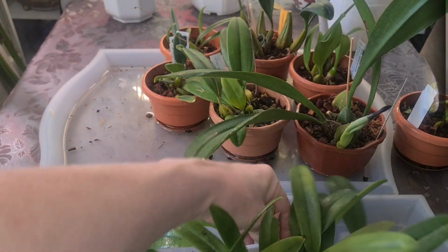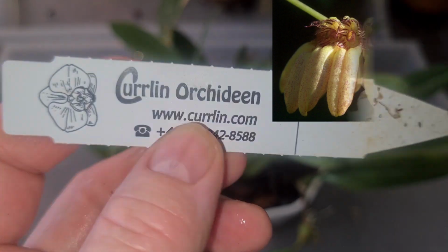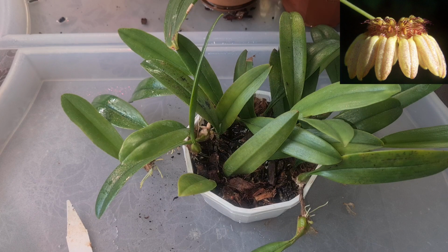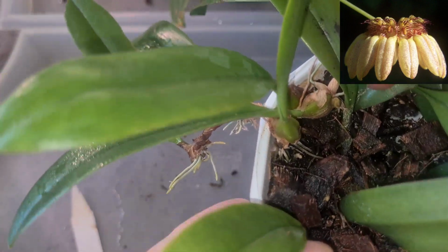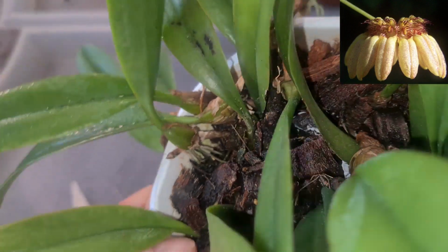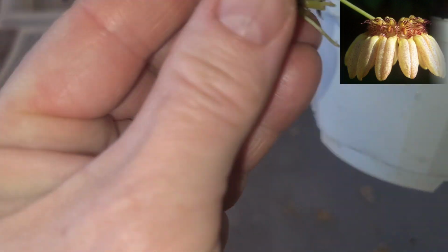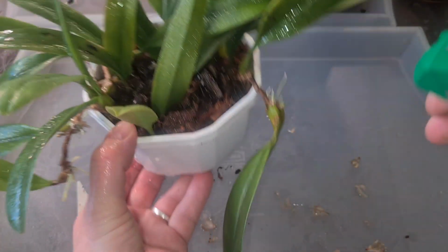Here we have another orchid, very well grown. It's one of the Curling Orchids, you can see the Curling tag, Bulbophyllum Aratum, from April 21. It hasn't been repotted ever since. I bet I've repotted all of my bulbos at a time in this setup. But you can see, it's been having some trouble with mealybugs, especially this orchid. But some time ago I sprayed it, and it seems to have done the trick. No sign of any mealybugs anymore.